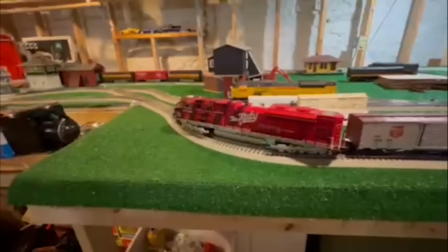Next up is another father-son duo, with the star of the show being young Kellen. You can see Kellen on the YouTube channel Kellen's Trains, and he wanted to share a very special engine that he recently got.